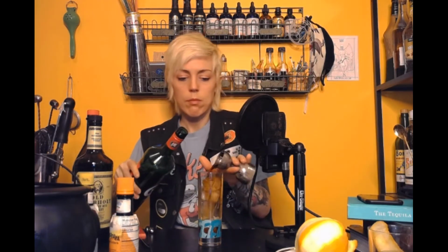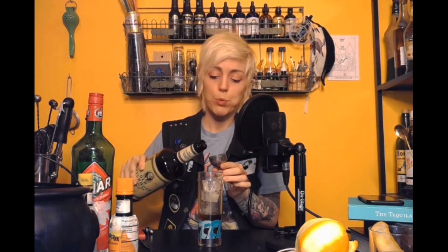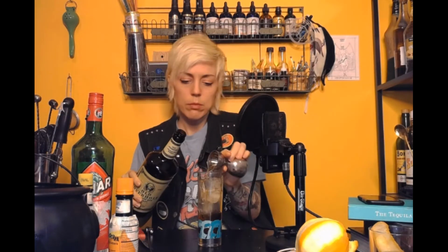Then a half ounce of vermouth. Such a satisfying sound. Ooh. For this drink, we're going to do an ounce of Cynar. And then we're also going to do an ounce of Overholt, or rye. All right, so my last two ingredients, the first is going to be 1.5 ounces of fresh orange juice.